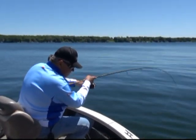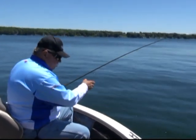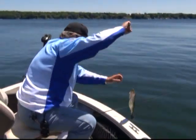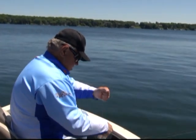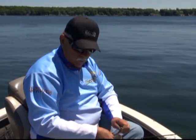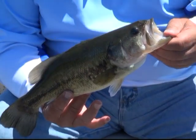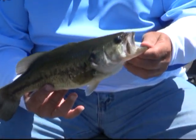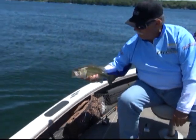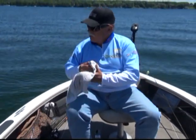Here we go. Oh, nice bass. Nice Mr. Bass. Got him on a heavy shot. Heavy worm. Just plain old. Ready? Yep. Alright, well, we'll let this guy go. That's a nice guy. Very nice. Very nice. Lake Delavan bass, I'll tell you what.